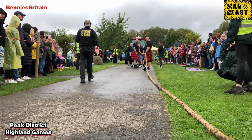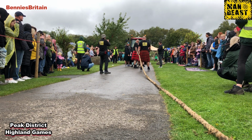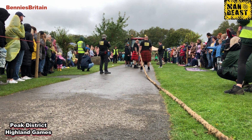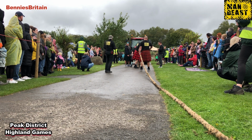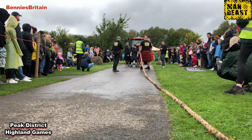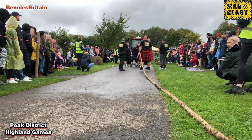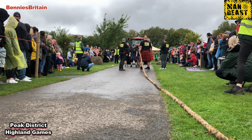And yes, we're into part three now, which is the 8-tonne tractor pull. Both the men and the women athletes will be pulling this. And sadly, it is trying to rain here again at the moment, which is going to make things very difficult if it does pour down. But anyway, let's catch up now with the first competitor, Kim Howells, and let's see how well she does.